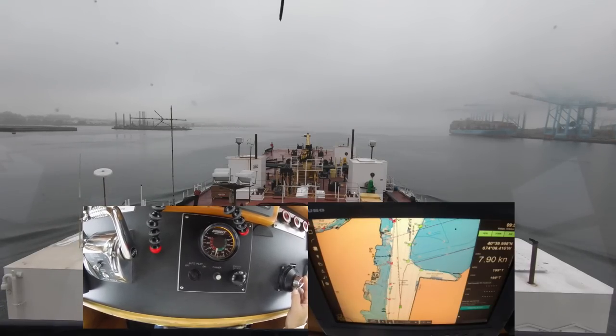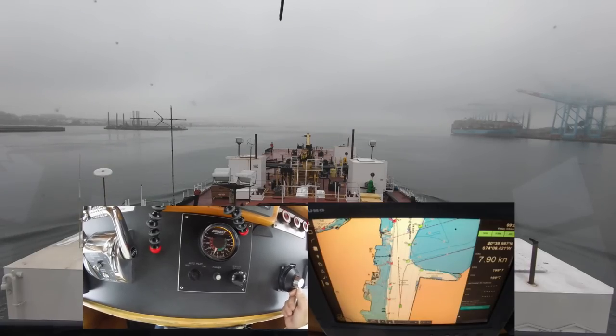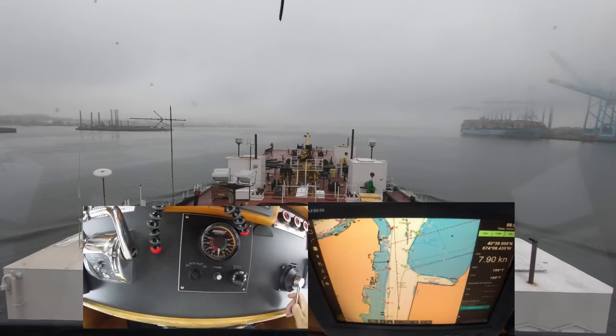Alright, so I'm going to shut this off now. You can see it's a little foggy. I'm not shutting it off because it's foggy, but because there's less to see. And we've got about an hour and 15 minutes before we get to where we're going. So I'm going to shut this video off and start it up when we get to the other side.